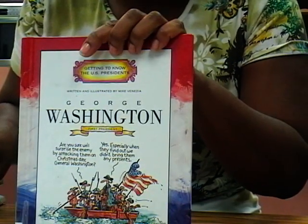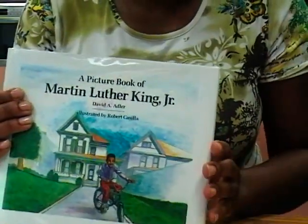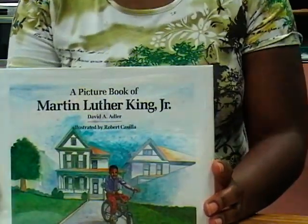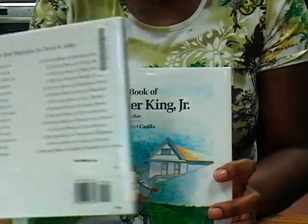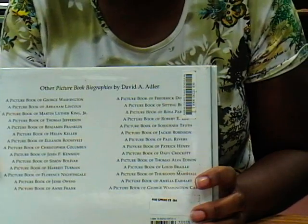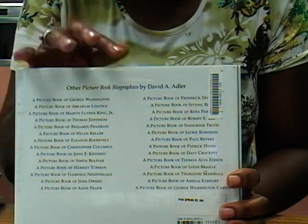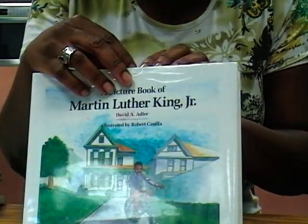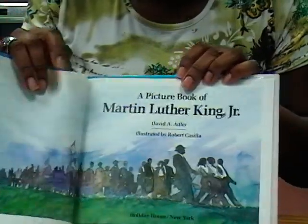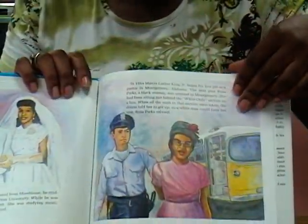Now, my all-time favorite that I read with every grade level I work with, whether it's first, second, third, fourth, fifth, or sixth, and that is these picture books by David Adler. There are tons of them. If you look on the back, it shows you other books that he has written. Well, he does a really good job of telling the story of these people, complete with pictures. And I read this to all of my students. They love them. They can recall the information, and it's wonderful.